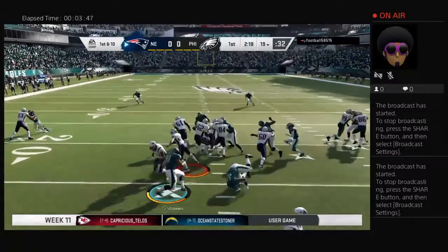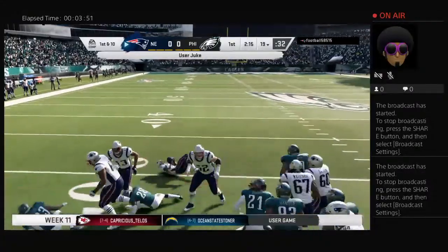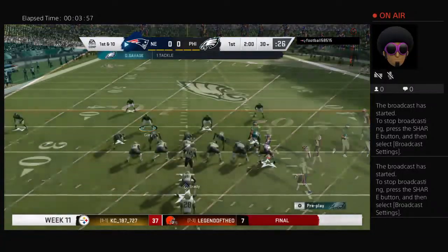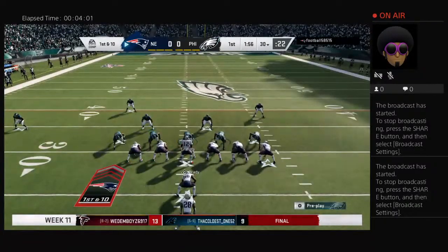If you don't like what you see, just throw it away. Make sure you get those points on the board. Don't get too greedy. He forced it there. You saw the end result. A 10-yard pickup, and it's enough for a Patriot 1st down. So 1st and 10 now from the 30.